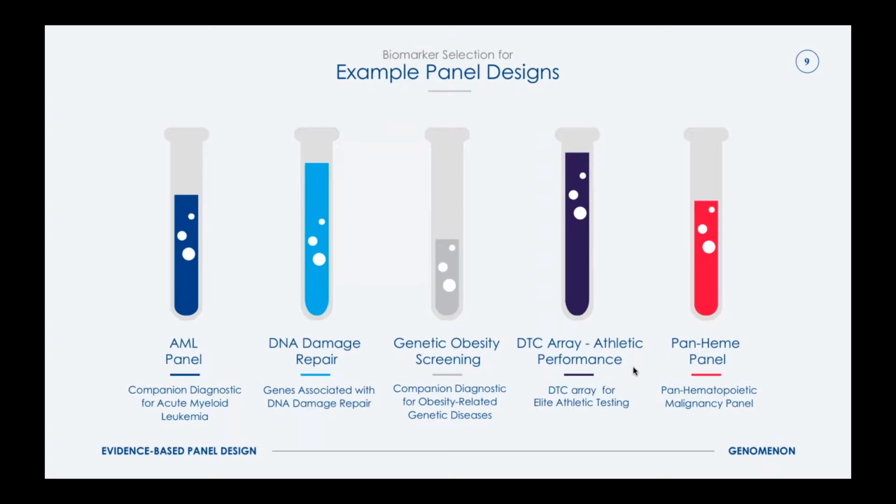The last panel on the right is a panel that we had designed internally at the request of a number of our clients. We decided to design a Pan-Hematopoietic Malignancy Panel, the process and outcome of which I'll be walking through for the last part of this webinar.